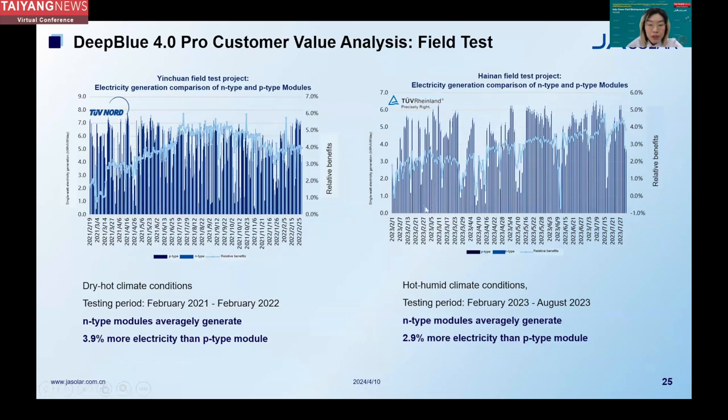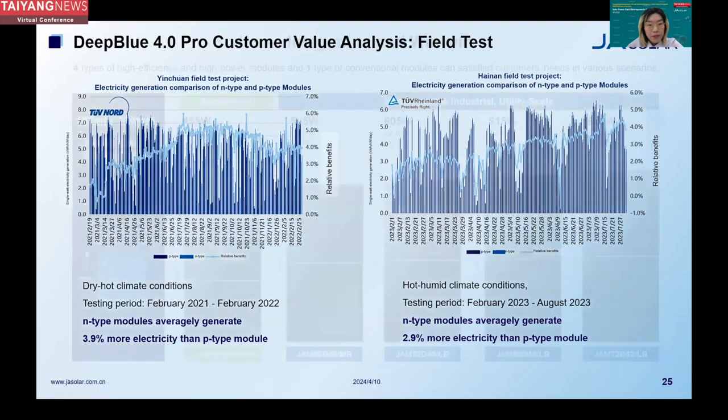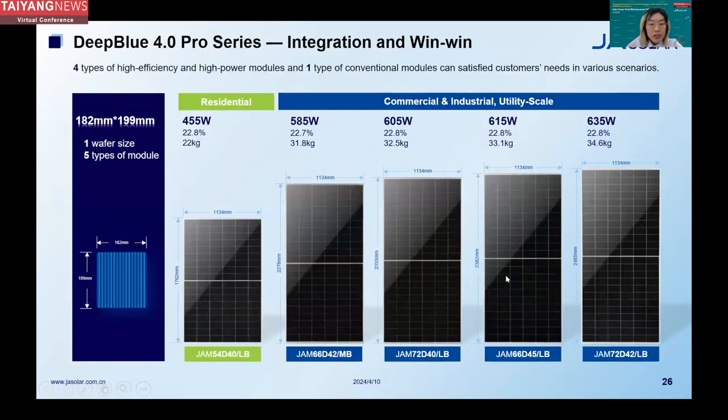Moreover, based on third-party field yield, under dry and hot conditions, N-type modules averagely generate 3.9% more than P-type modules. Under hot and humid climate, N-type generates 2.9% more electricity. So, in summary, JA Solar's DeepBlue 4 Pro provides a better solution for the whole industry to maximize volume of upstream and downstream. It makes it possible to produce various mainstream modules with just one wafer size and maximize our customers' value. This will promote high-quality development of the industry and achieve a win-win.